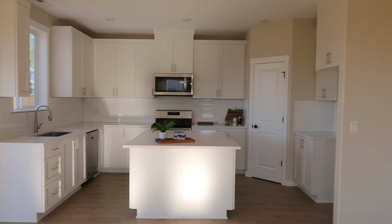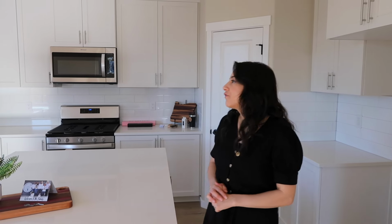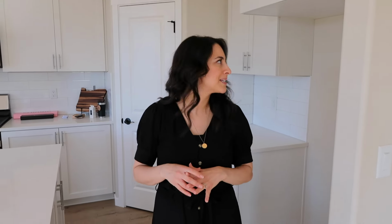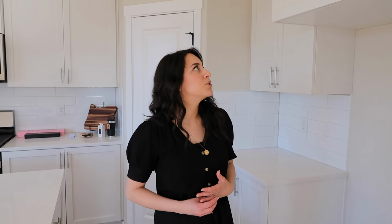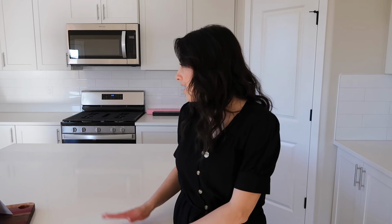I cannot wait to cook in here. This is a dream kitchen for me. I love it so much. The first thing I want to do to make it my own, though, is of course put gold handles, which is going to be something pretty inexpensive. I think they're only like $25, $30 on Amazon, so that's what we will do pretty quickly, I think, because I just love the gold hardware. But I really do love the look of the white on white.